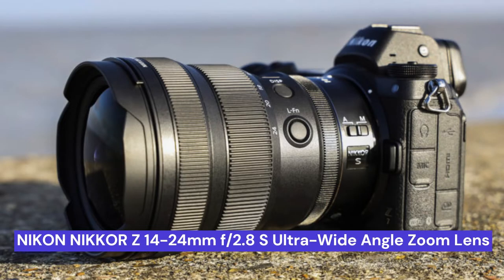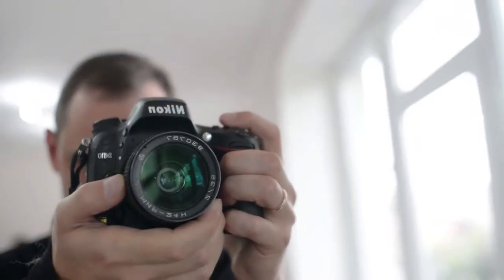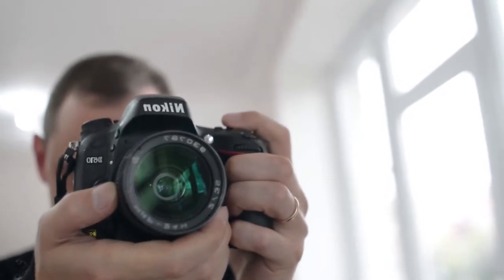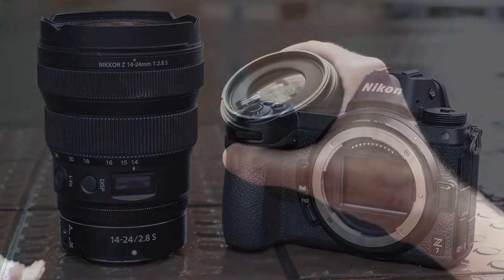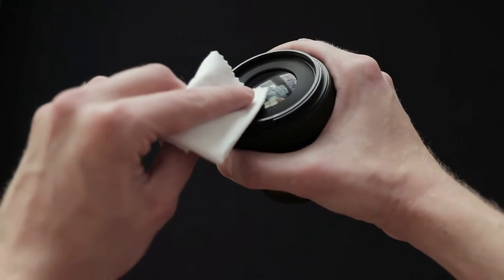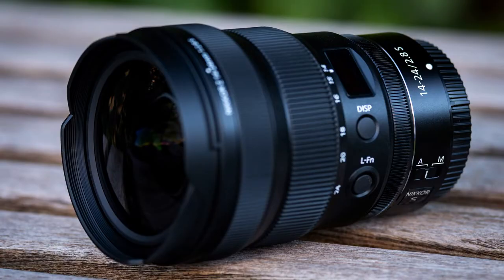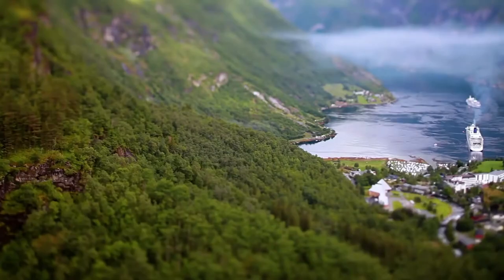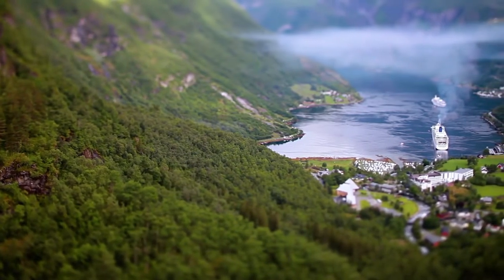Our first choice is the Nikkor Z 14-24mm f/2.8 S, a new ultra-wide-angle zoom lens. This lens is for Nikon's full-frame mirrorless cameras. With a focal length range of 14-24mm, it is the ideal lens for landscape, architecture, and astrophotography. The fast f/2.8 aperture allows for great low-light performance and shallow depth of field, while the Nano Crystal Coat and ASP glass elements minimize ghosting and flares.